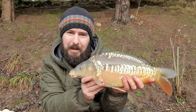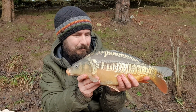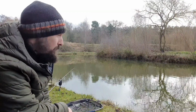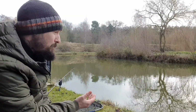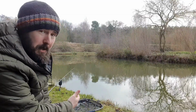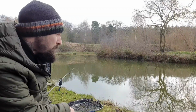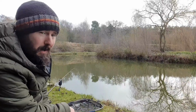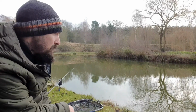Fantastic. Right, we'll get him back in and see if we can get another one, but I don't think we're going to top this. Beautiful. Well, so far we're about halfway through the session, and I've got to say I'm pretty happy with the results so far, to be fair. Winters, just don't expect to be bashing them out with every cast. You've really got to work for a bite sometimes. There've been many occasions I've busted my backside off trying to get a bite and nothing. So even just getting one fish during the winter time is nice.